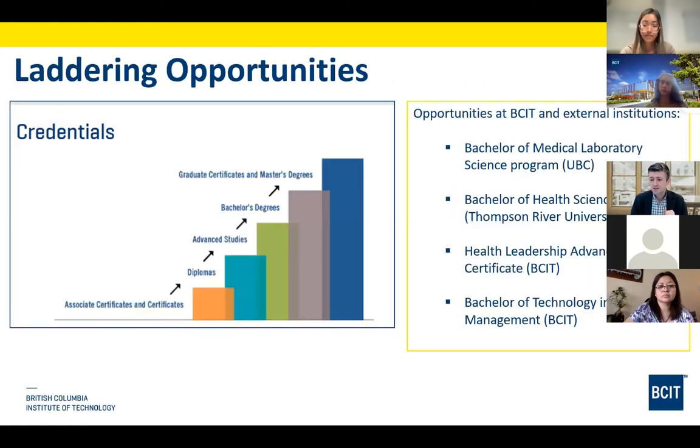Next slide. So, laddering opportunities. There are a lot of opportunities within the profession. When you graduate with a diploma, even within the profession, like I mentioned earlier, the career options are different. You can work in the lab world, the private lab, or public hospitals. Some people go into blood bank research. I've seen some people go into biotechnology organizations or industries, such as the people that make the instruments that we use. Oftentimes they need lab techs to help train and be a part of that process.